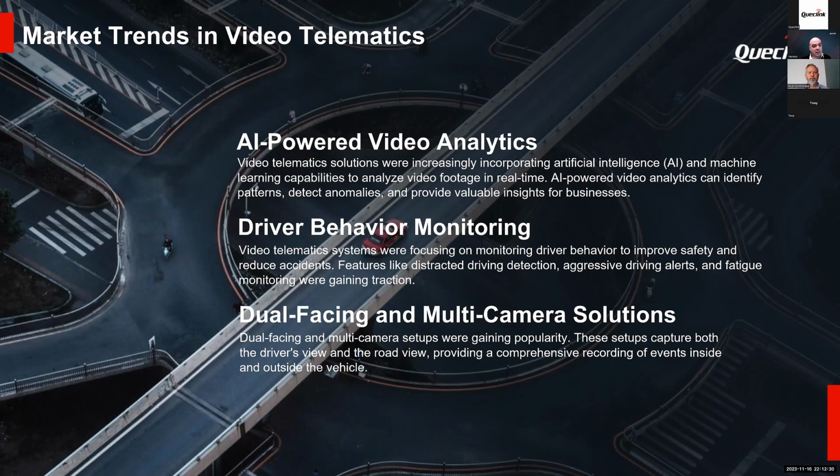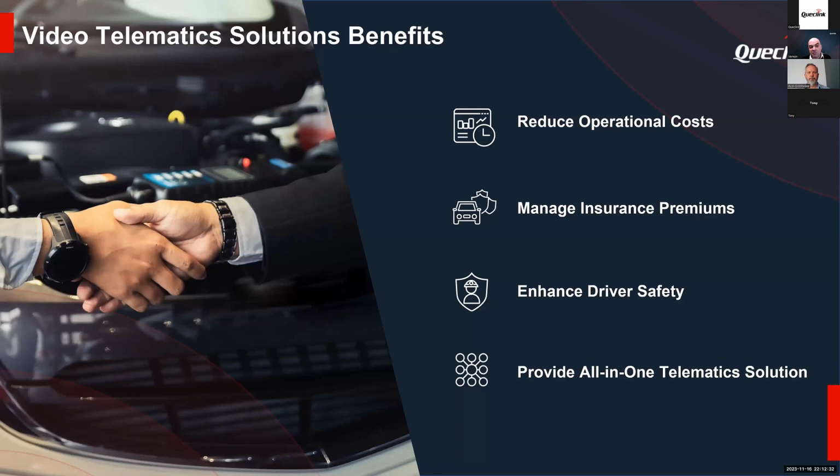If we look at the benefits that a video telematics solution can provide, some of this is telematics 101, old school stuff, but reducing operational costs: things like fuel, maintenance, wages, overtime, downtime, all of these things where traditionally you would have used a telematics unit for, you can now actually get this information out of a dash camera. And a reduction in any of those areas is going to add to the bottom line of any business. So it's a great benefit.